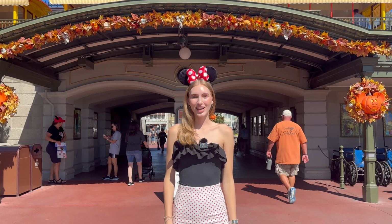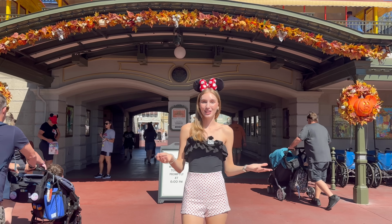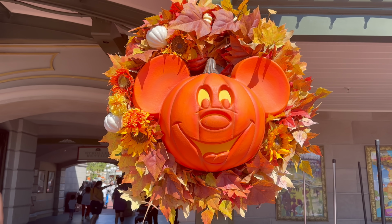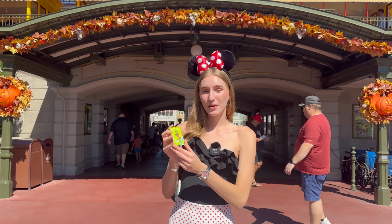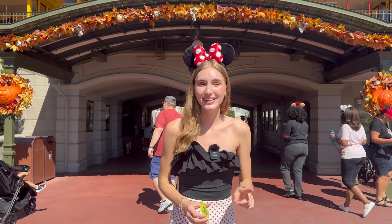This is the official entrance of Disney World and it's decorated just for fall and for Halloween. Look at the pumpkins that have Mickey Mouse on them. I already have my Disney World card and come with me and let's see what type of English vocab we can learn inside Disney World.